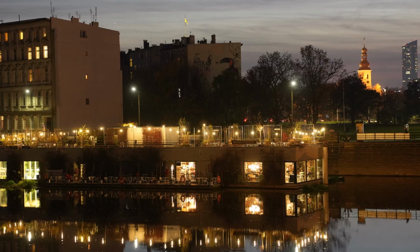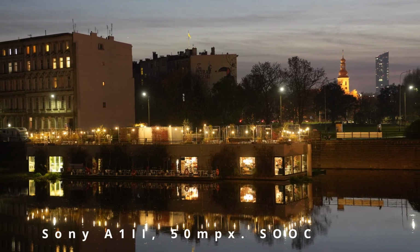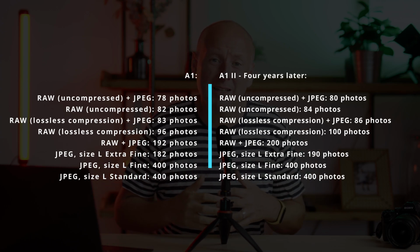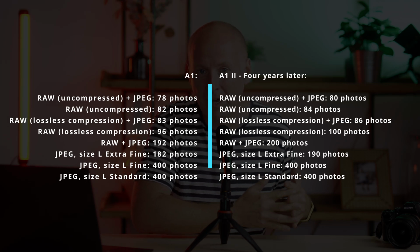Now, why do I think this camera is not perfect though? The main reason I think that way is that most users won't need 50 megapixel, won't need 30 frames per second, and the upgrade when it comes to speed between 4 or 5 years apart, I think 4 years apart between A1 and A2 is really minor. You can see this little table here, 4 years ago and now. So the buffer did not increase that significantly, speed did not increase that significantly. So most of professional users will still be fine with A1 Mark I. However, that's still not the main point, so keep watching, I'll explain.